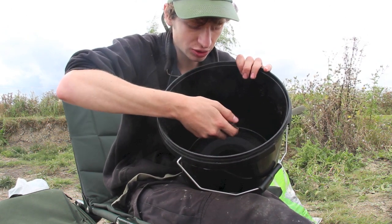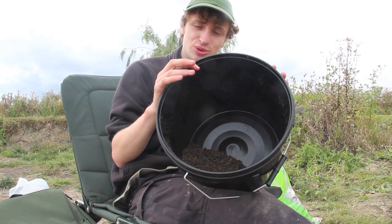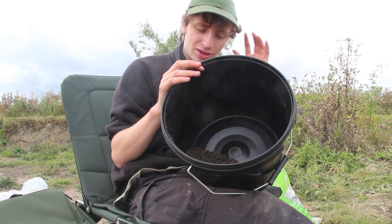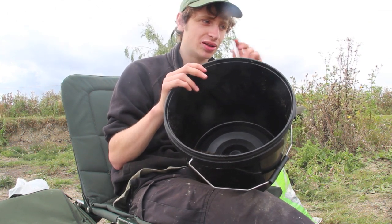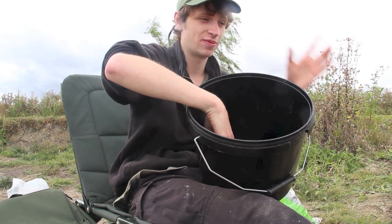Now, as some of you may notice, there's some odd little bits in there, odd little strands and stuff like that. What that is, is liquidised tuna and two liquidised mackerel. Yes, as you can imagine, my kitchen smelled lovely last night. So a couple of liquidised fish in there as well, and it's really made it oily and really smelly. Literally, I put a little sprinkling down like that in the margins this morning to see how oily it was, and it's been carp feeding there all day.